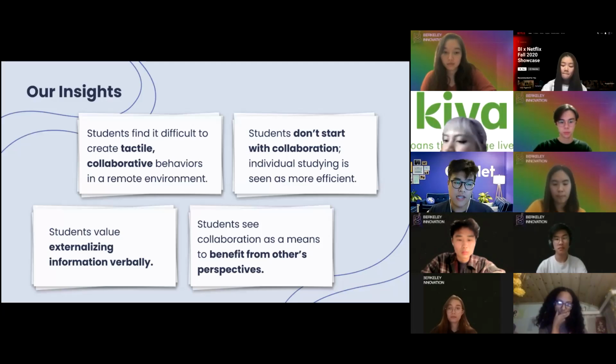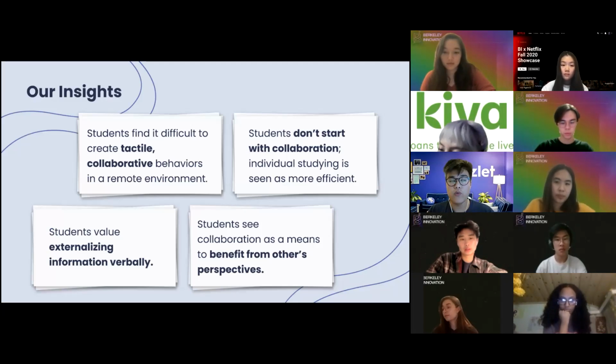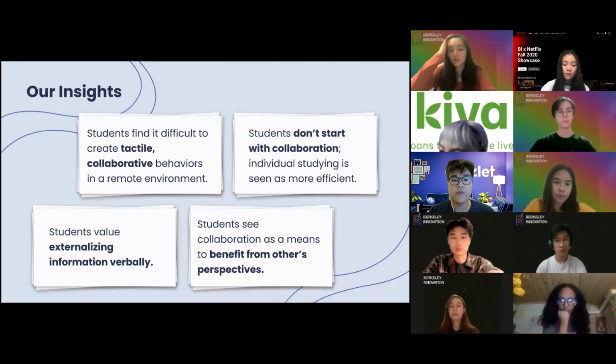In the third stage of approach, we learned that students like Sophia really like to externalize the information and grapple with more conceptual topics by talking out loud to themselves or talking out loud with other people. And then lastly, in our end stage, we learned that Sophia would only collaborate with other people when she knows that she'll benefit from someone else's knowledge or someone else's perspectives.